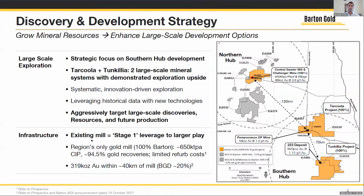When we think about this development strategy, it helps to put it in perspective and look at our asset package and the concept of hubs. I mentioned that we're focused on large scale exploration and large scale development. And what that means is we have a really strategic focus on our southern hub, and that southern hub is the Tarcoola and Tunkillia projects. These are two very large-scale mineral systems that our work has demonstrated to have considerable exploration upside. They sit about 70 kilometers apart from one another, so the opportunity to develop them together is very significant.